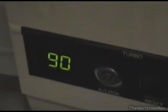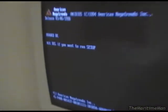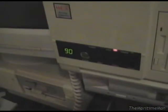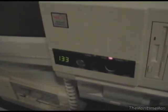But now if I turn the turbo off and reset the computer, see, it still says 133 megahertz. So, anyhow, the turbo switch certainly looks cool, and that's good enough for me, but it would be nice to get it functional, so I'm going to do some experimenting later.